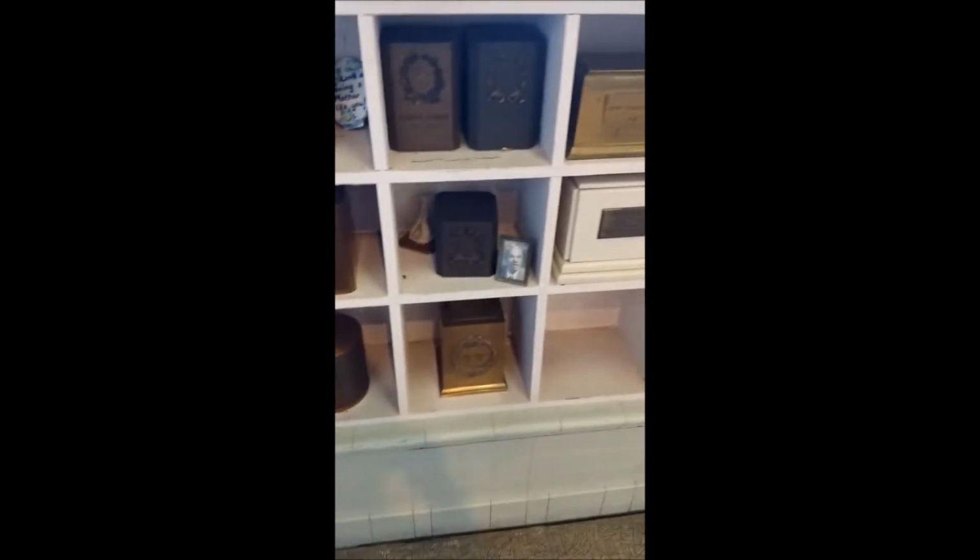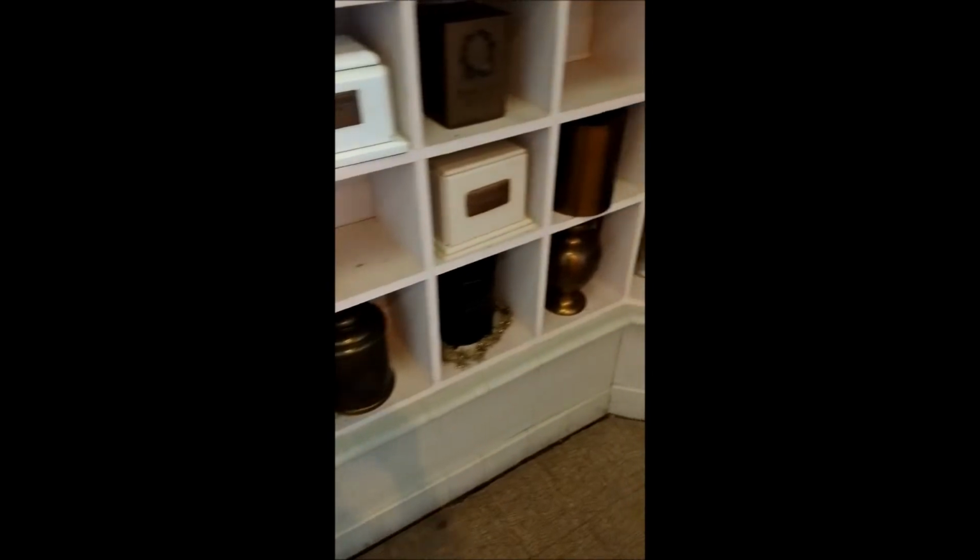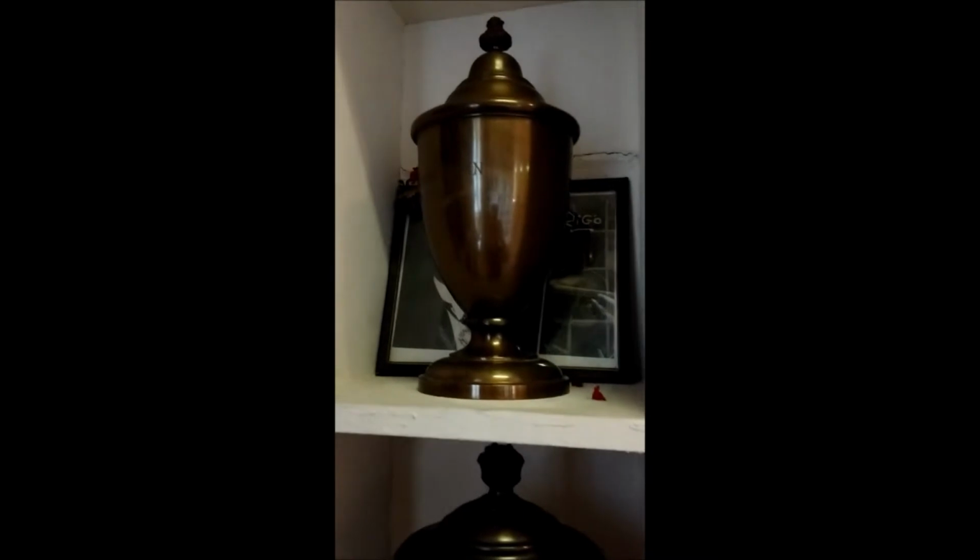So a lot of these, as I said, if it's a metal urn, a bronze urn, and the date shows the 1940s, then it's likely that the family chose that urn later on and replaced the plastic urn that was being used at the time.